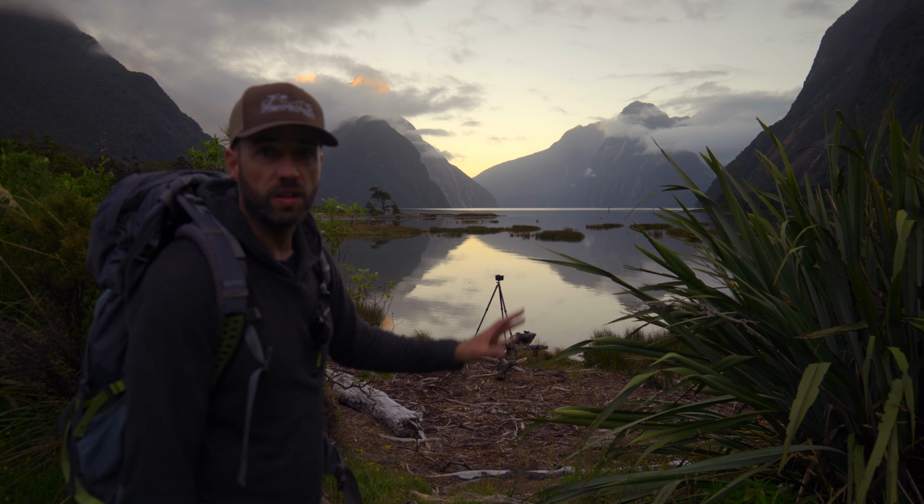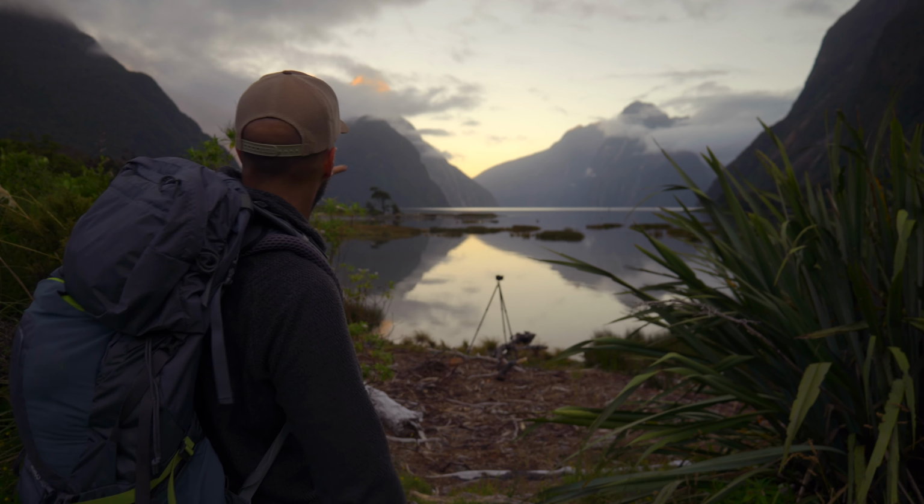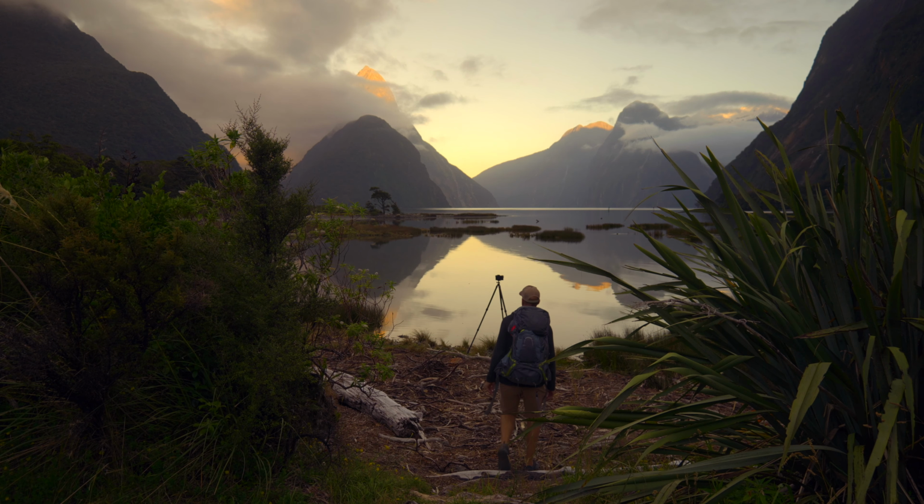The only thing that's bugging me right now is the amount of cloud that's sitting around Mitre Peak, blocking it a little bit, so we just need to wait a little bit, I think, for that to blow across, which I'm sure it will do.